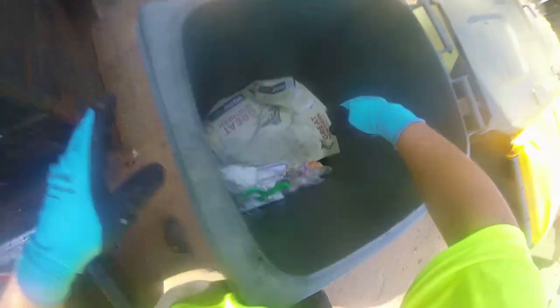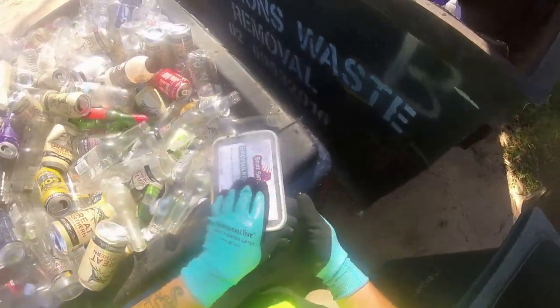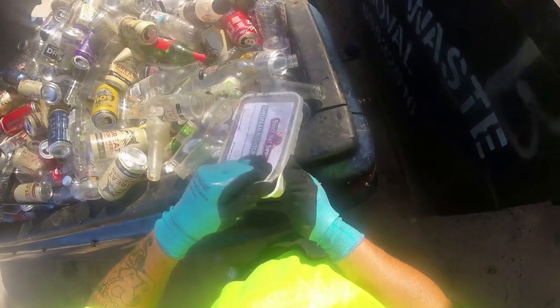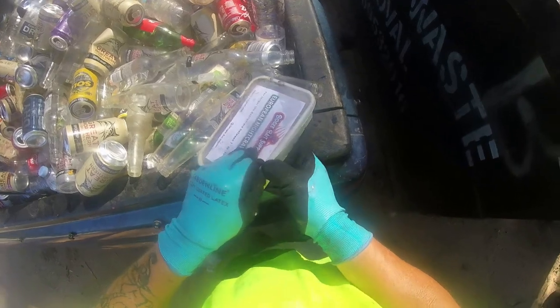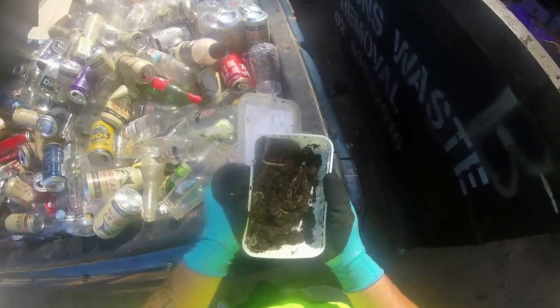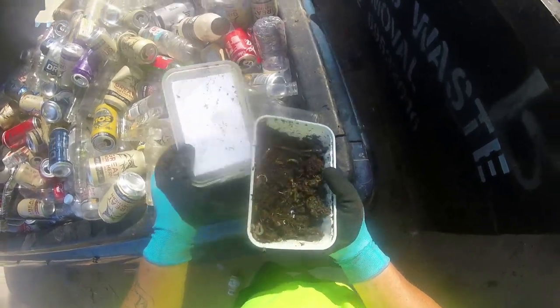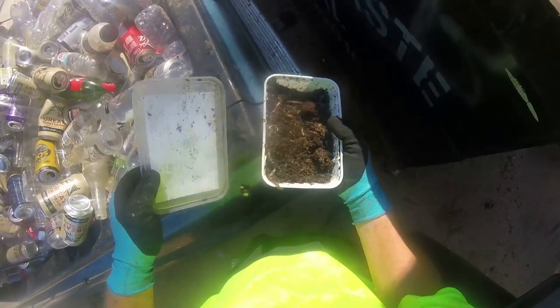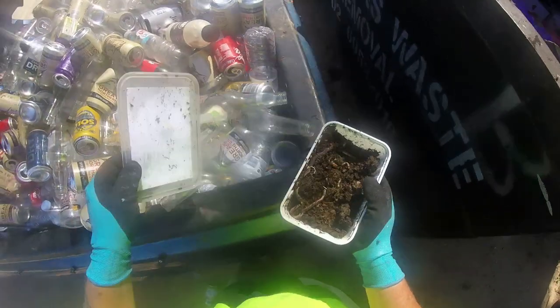Worms. They don't look real healthy. Come on, I had you open. Thumb slipped. Yes, there's worms in that. Look at that. Yeah, some good ones in there. Come on, get back in there. Get some more dirt. There's another tub of them here.